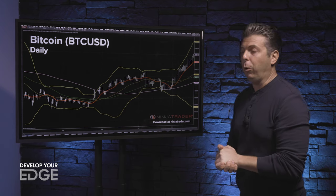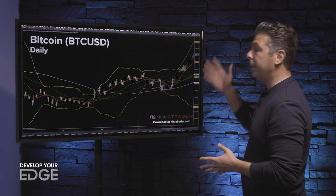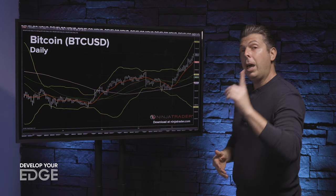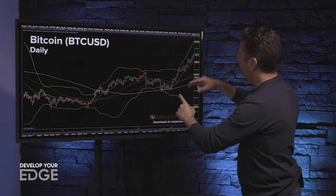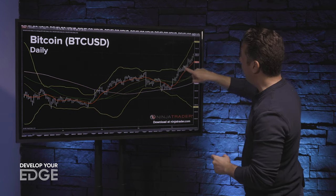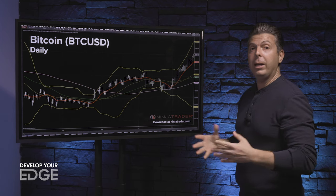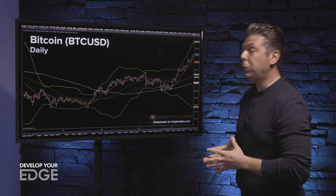Everybody's talking about Bitcoin. When's it going to stop? We never know when a market's going to stop rallying. And right now, you see it's breaking out to all-time highs. And what do I always say? When the market's going up and the mouth of the Bollinger Band is open and we're hugging above the 10-day moving average near the top Bollinger Band, the market is in a powerful bullish trend.